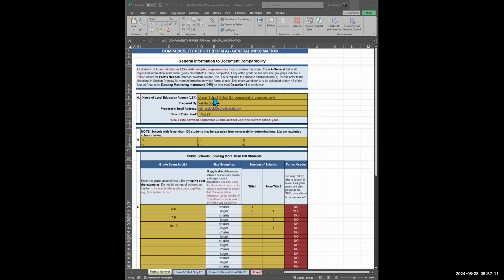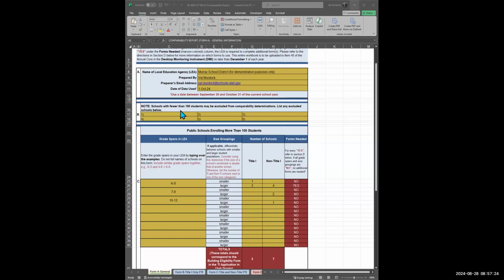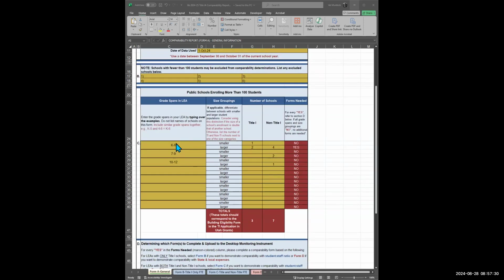This one is based on data from Murray School District plus made-up data. Again, make sure you put the contact information and name of the person that prepared it, as well as the date used. Murray does not have a school with fewer than 100 students, so none of them have been exempted here. In the K6 grade span, there is one smaller school that's half the size of the next larger school. So this Murray does qualify to separate it out by size if it chooses. There are 4 larger non-Title I schools. So for the larger K6 grade span, I'm going to have to complete at least another form. So far I need to complete at least 1 form.